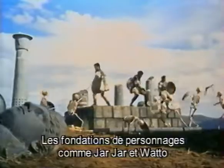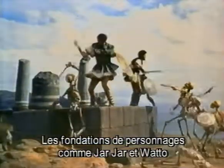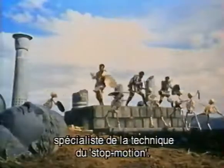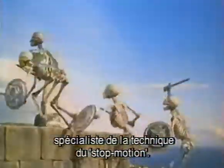The groundwork for digital characters like Jar Jar and Watto was laid by visual effects legend Ray Harryhausen, who was a master of the stop-motion animation technique.